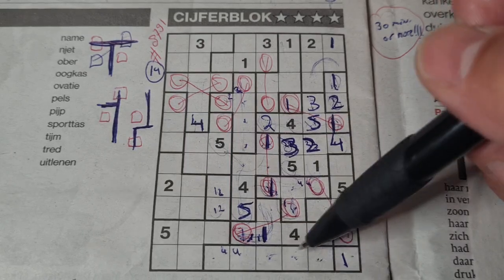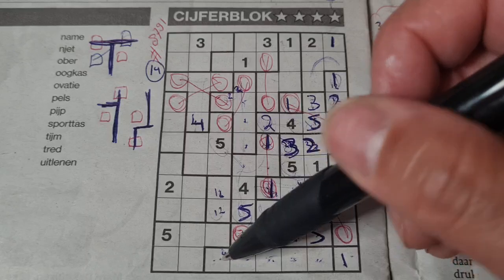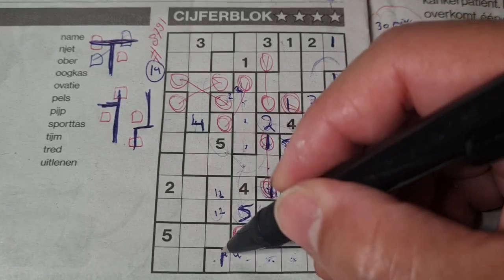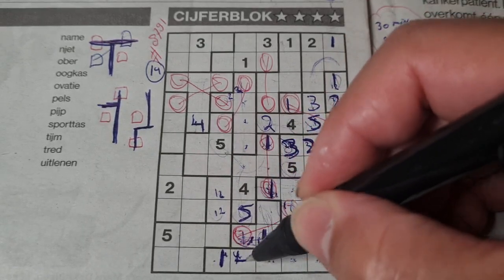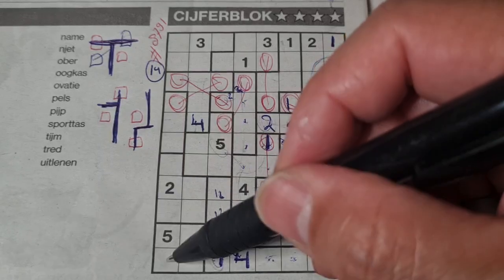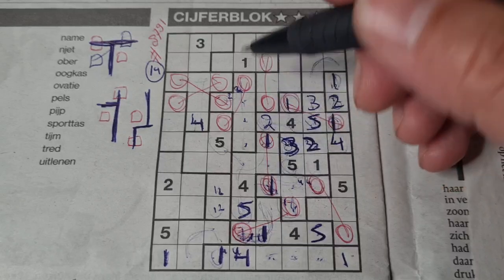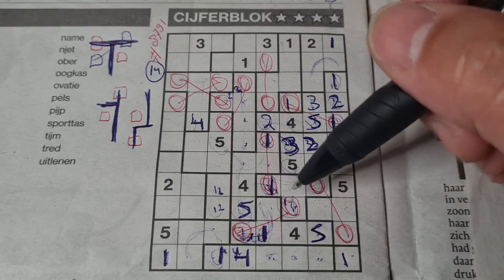This box can be a 1. These three boxes can be a 1. So one box left for the 1 in this area. Supposed to be here. And I've eliminated here the 4, so the 4 goes there. These three boxes surround the 1 can be 1. So one box left for the 1 in this area. Supposed to be here. 2 and 3.